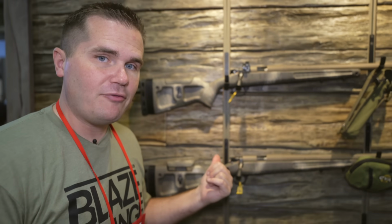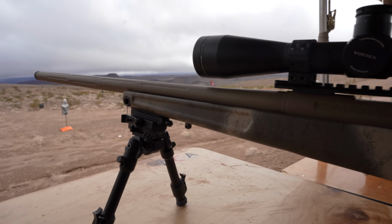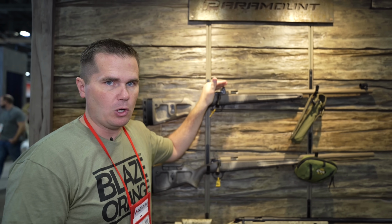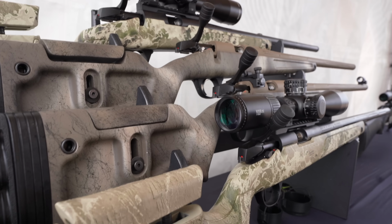This is the new CVA Paramount Pro version 2. You'll notice it has some different stock lines. It comes in 2 versions, one intended for an optic. This one is for Colorado and New Mexico that don't allow you to put a scope on them. This is the one that I have that I've showed on this channel.